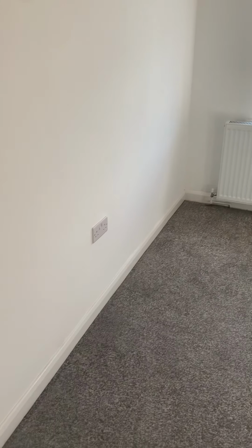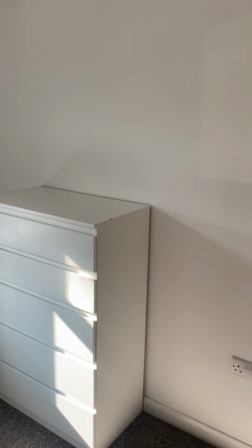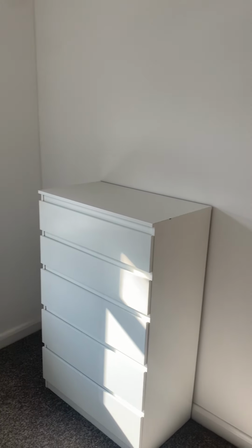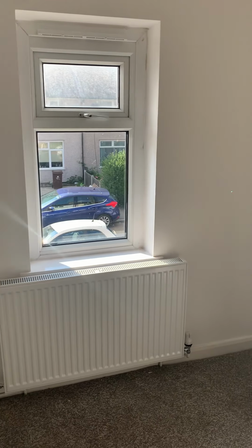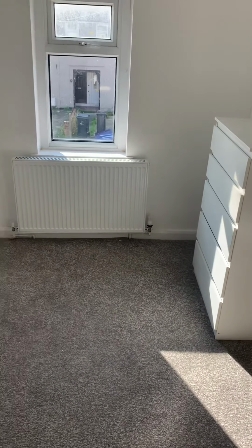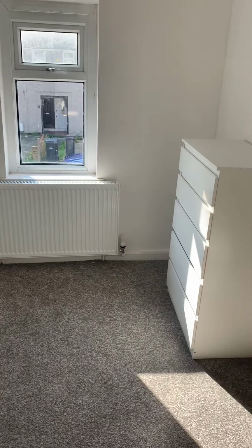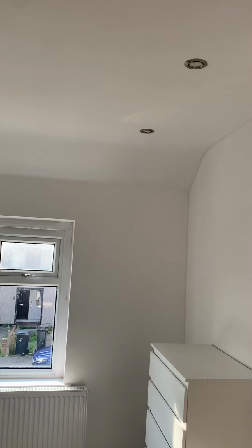So you can see, this would be, I would recommend a single bedroom, obviously. I'd have it for an office space, a nursery, dressing room, storage room if you wanted it to be, but it fits a single bed in here absolutely fine. Seeing the chest of drawers are in there, you still do have quite a bit of space. Okay, again, the spotlights are consistent throughout the whole property, which makes it give you that really finished feel.